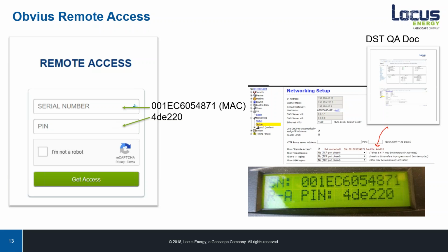Now, the PIN can be looked up using a variety of methods. Most generally, it will be on the local display of the Aqua Suite. So if you're cycling through the local display, it'll say remote access enabled and then report the serial number and a remote access PIN. And then it'll also be on the web GUI under networking setup.